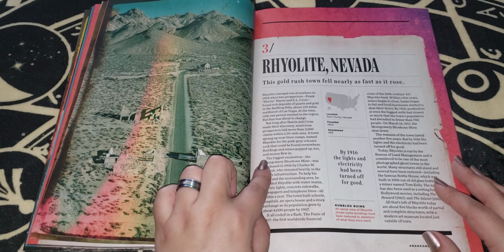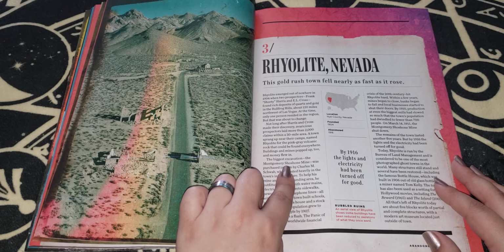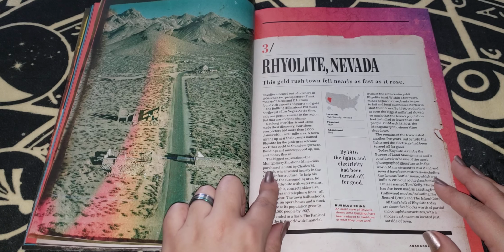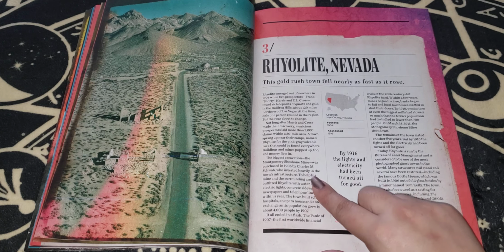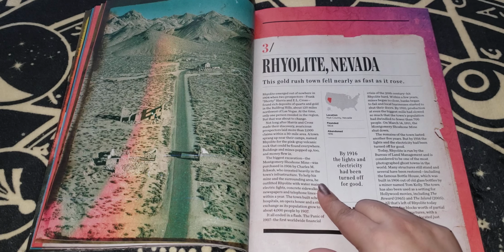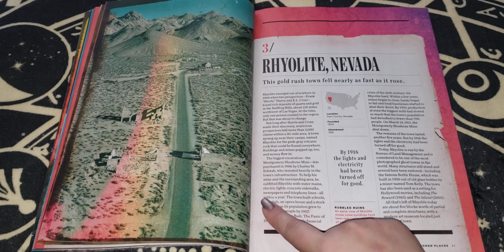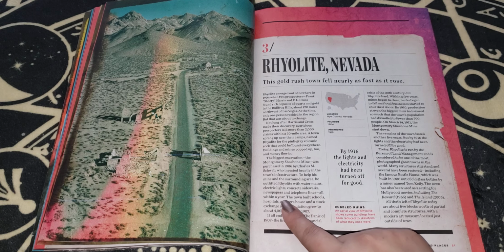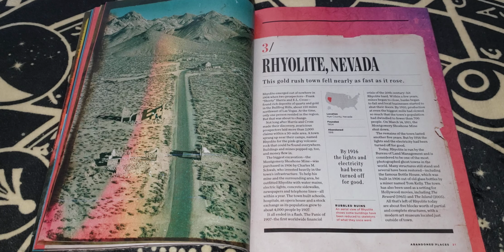Buildings and mines popped up too, and money flew in. The biggest excavation, the Montgomery Shoshone mine, was purchased in 1906 by Charles M. Schwab. What? Who invested heavily in the mine and the surrounding area. He outfitted Rhyolite with water mains, electric lights, concrete sidewalks, newspapers, and telephone lines, all within a year. The town built schools, hospitals, an opera house, and a stock exchange as its population grew to 4,000 people by 1907. That's crazy. It all ended in a flash.